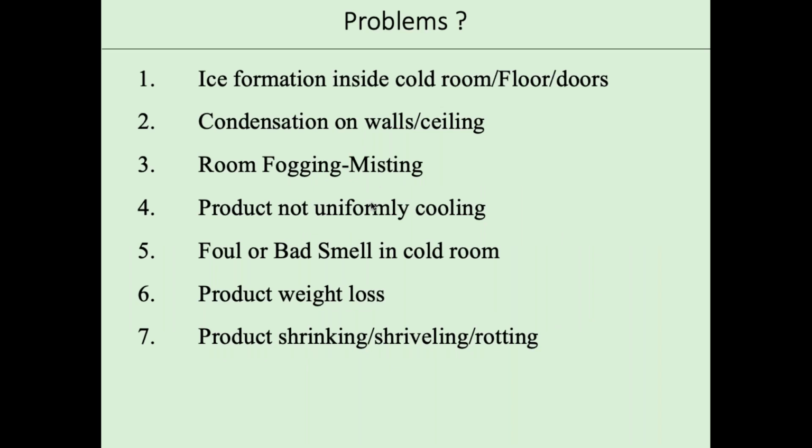So, problems customers always come out with. There is huge ice formation inside the cold room, on floors, doors, condensation on walls, ceiling, rooms, fogging, misting. These are mainly construction related problems. Then product not uniformly cooling. Some product cools more, some product cools less. Then foul or bad smell in the cold room. As soon as you enter, there is a smell.